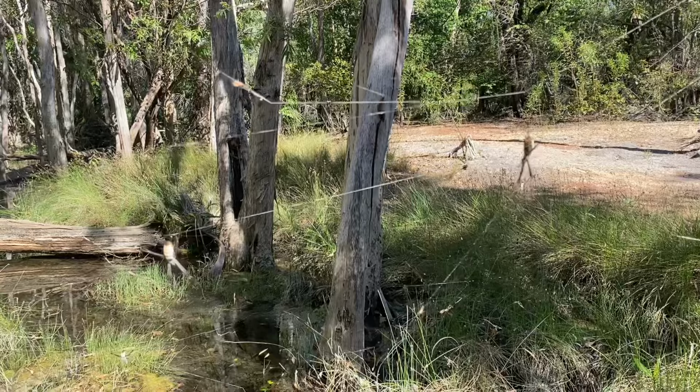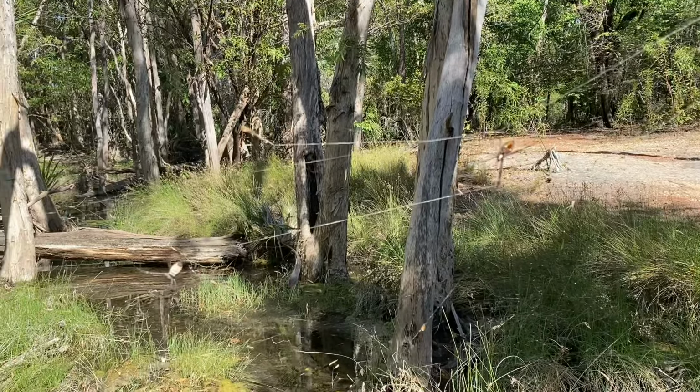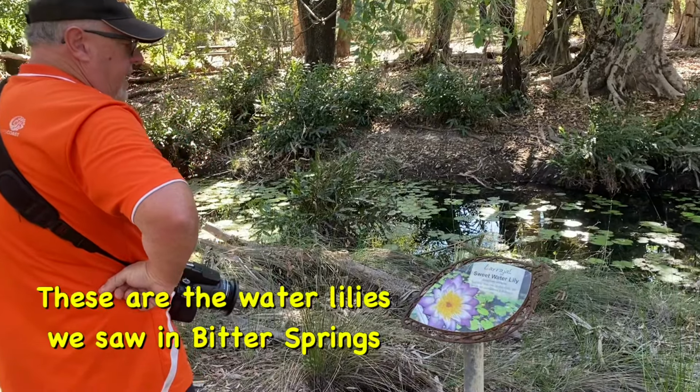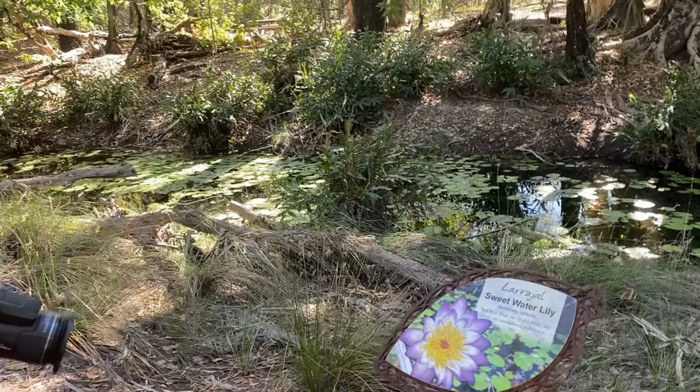This one, is that one different or is it just the backside of it? You might just be looking at the back of it. The sweet water lily. You may find me in the river, but my seeds are considered a delicacy.